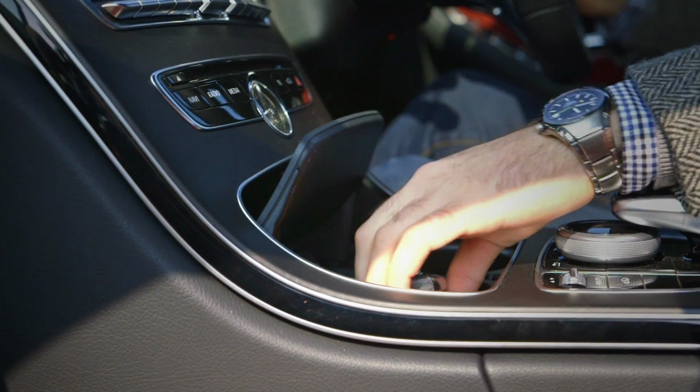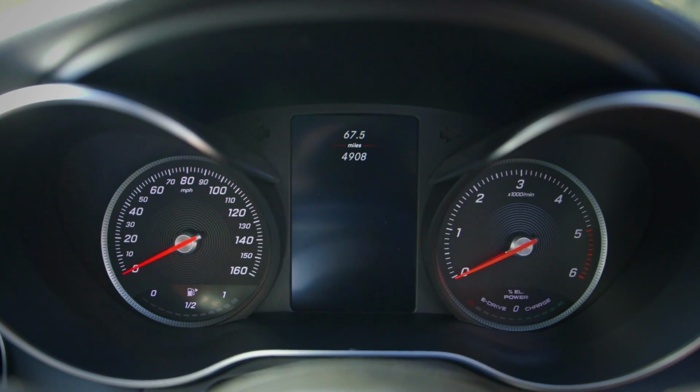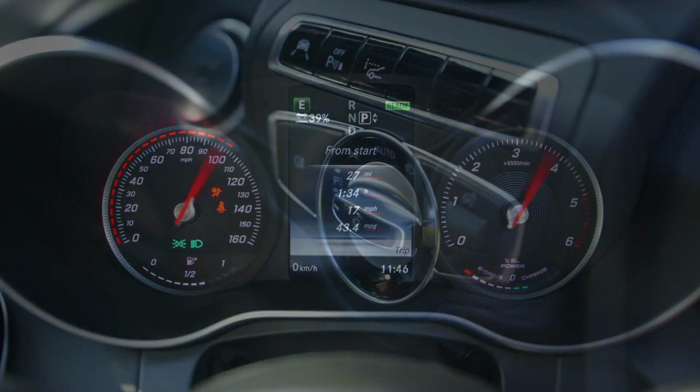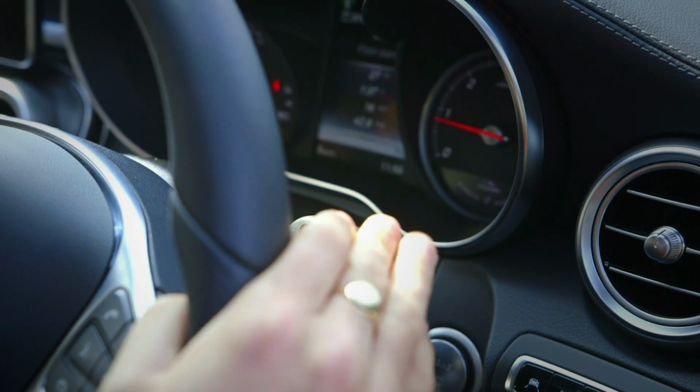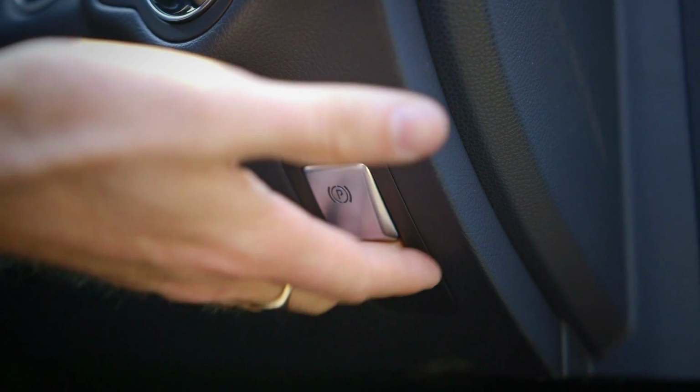If you're a company car driver, then the chances are that you've already looked at, or at the very least considered, buying the new Mercedes C-Class. Crowned World Car of the Year in 2015, it's been selling like absolute hotcakes since it was first launched. But is it actually any good to drive?